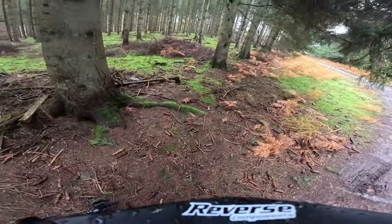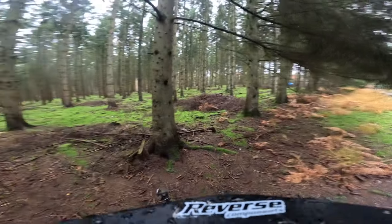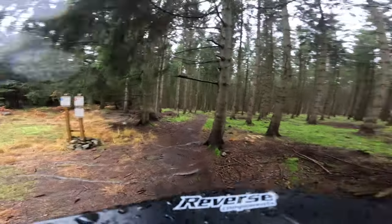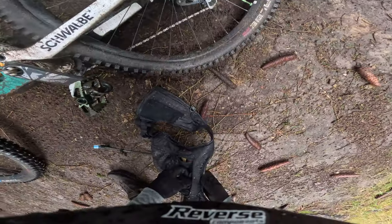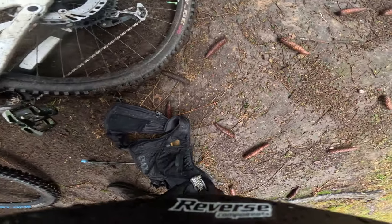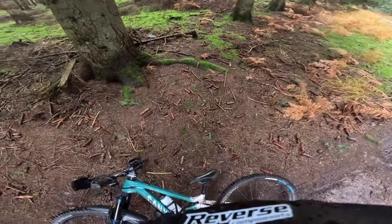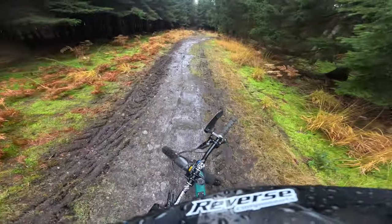So. Very interesting. People just running on trails, on official trails as well, look at that. And then they just keep on running on it. And even if you say something politely, they don't give a shit. Don't know what to say about that, those people. Okay, second try.